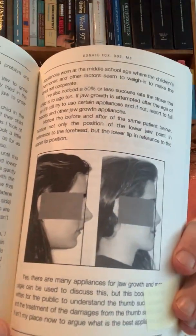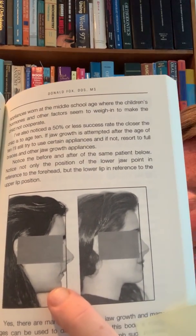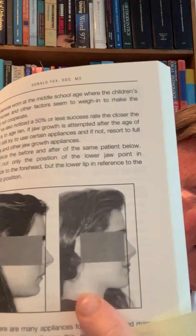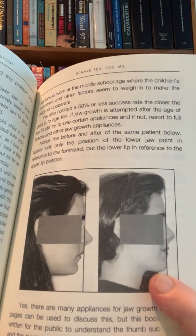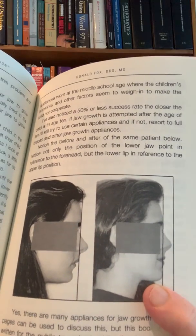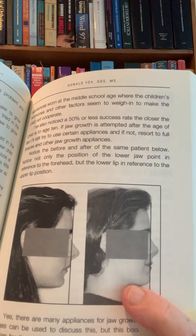Not so lucky was a child who came in. We got him to stop thumb sucking, and you can see over here the jaw is way back. The teeth were all bucked out, sticking out. We call it buck, B-U-C-K. This patient had to have jaw surgery because by the time we got them to stop sucking their thumb, they were already a teenager and the bone structures were now permanently damaged.